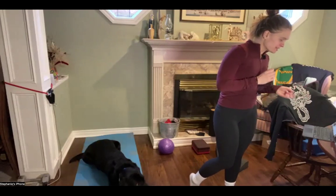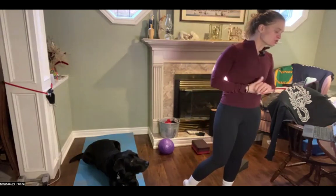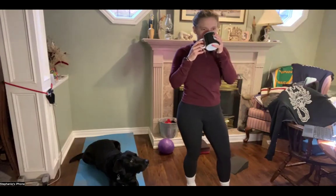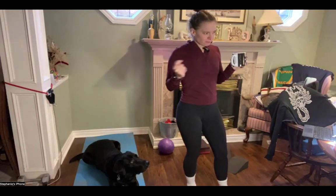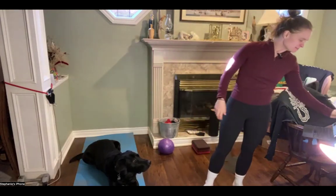I don't know how you can fix it, but I want to get control of my more than control weight shot. So I'm just going to grab a little sip of water. Here we go. I made it further into this than I thought I was going to be, honestly.